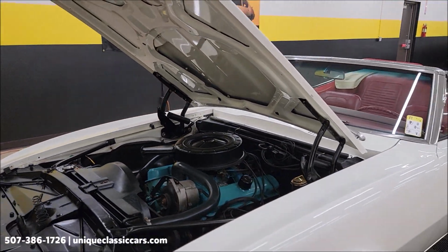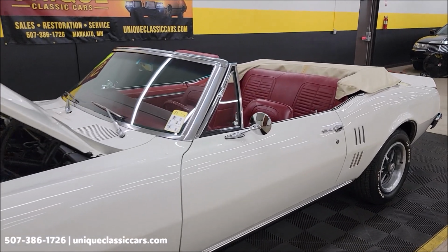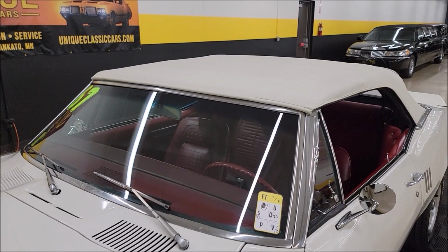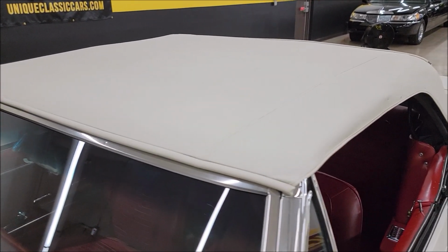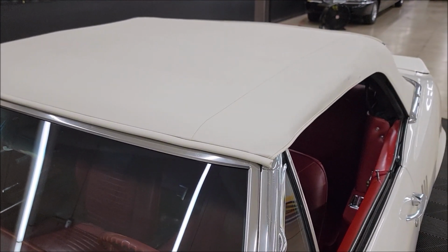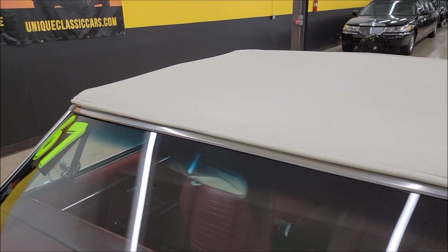Alright, let's go ahead and put this power top up. Check it out. See how it goes down the road. And here's the convertible top up. So white vinyl top. Looks like it's a newer top. Nice tight fit above the low windshield.